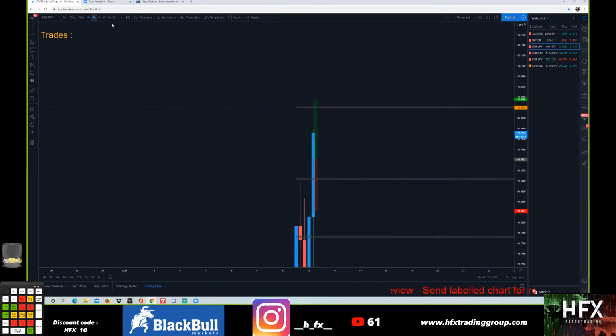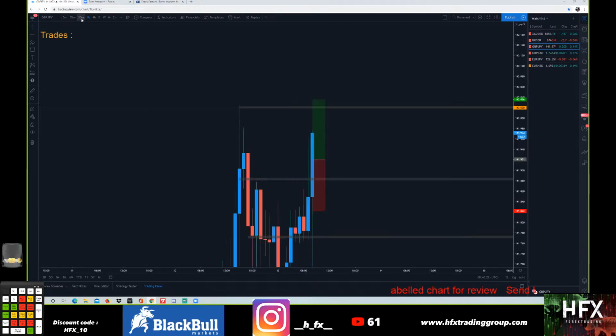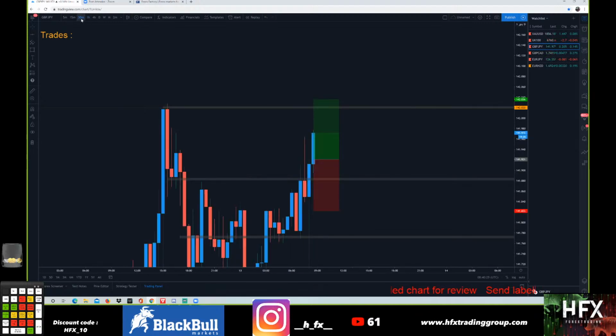Let's take a look at the 4 hour. Yeah, it should come up and fill this 4 hour wick fill. I think this is incoming now. 142. I think 142 is incoming.